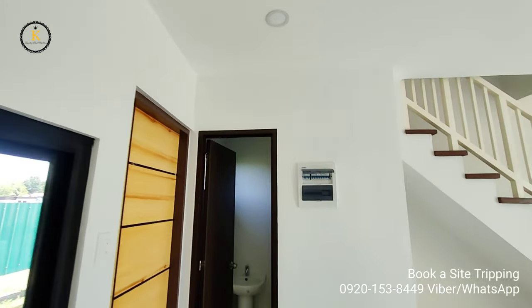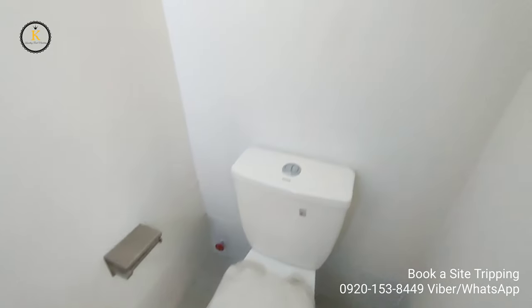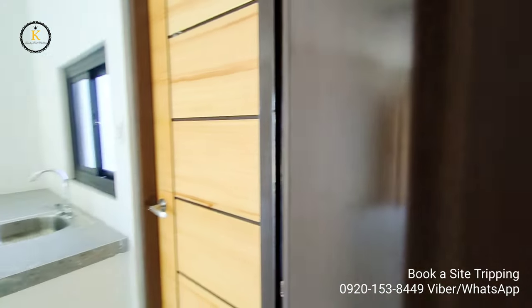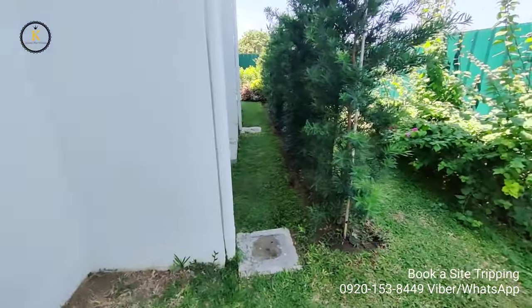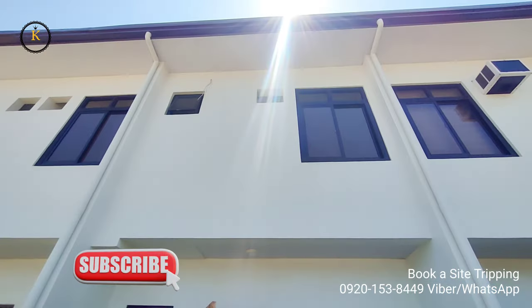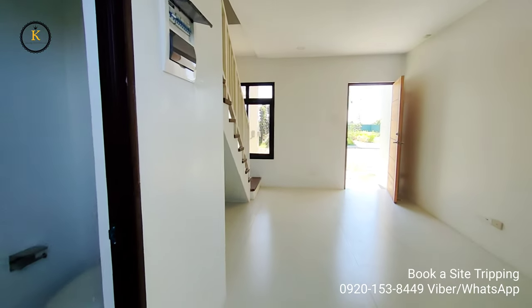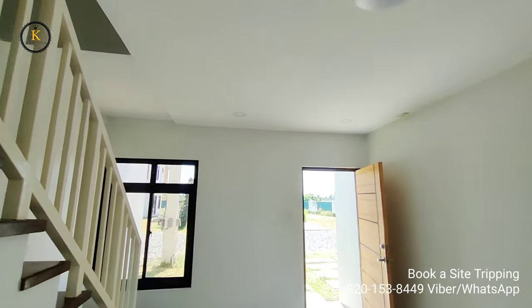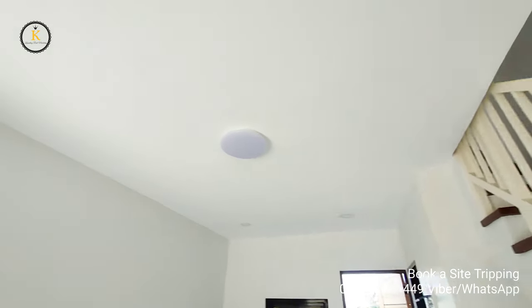Now let's go to our powder room. It includes water closet, lavatory, shower set, soap and tissue holder. Here is our service area for extension of dirty kitchen. Thin LED lights are included upon turnover.